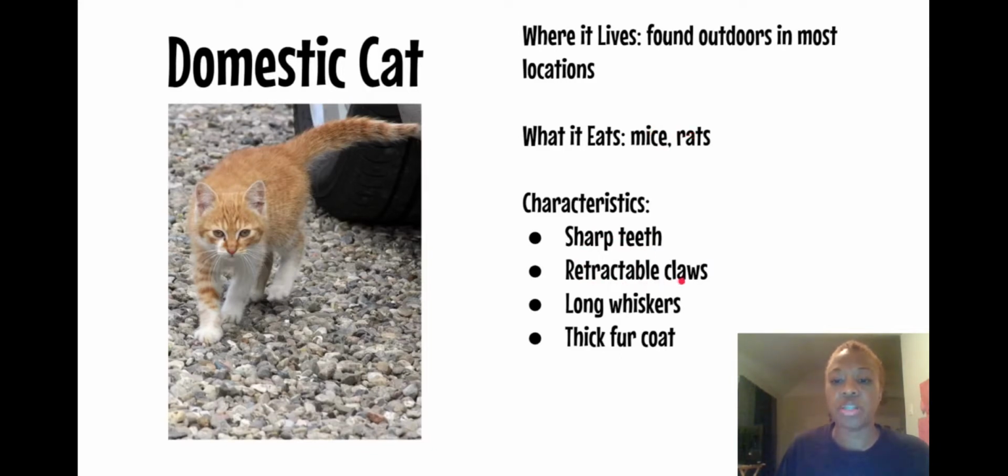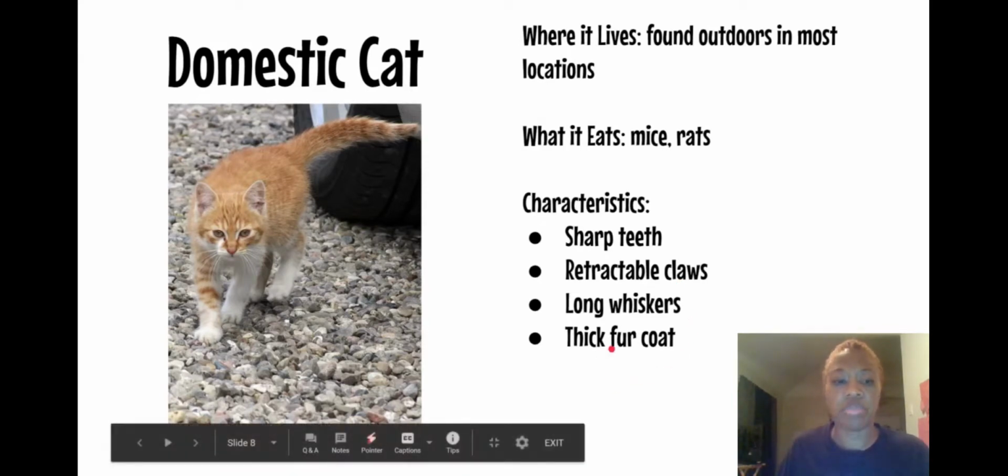Their retractable claws means that they can pull them in or out. So when they feel like they need to use them to protect themselves or to help them climb, they pull them out. It has long whiskers. The whiskers help them to see at night and also helps them to sense predators. And then their thick fur coat helps to protect them during different types of weather.